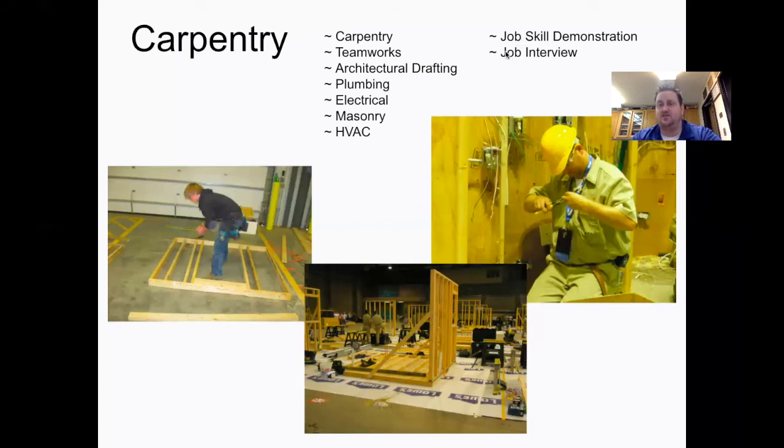So job skill demo, job interview, customer service, some of those contests can be stacked up. So you could do 2 different contests, where carpentry is an all-day contest. You're not going to be able to do multiple contests and compete in one of the other ones. So those are a few of the areas that you could compete in the residential construction area at Northeast Tech for SkillsUSA.